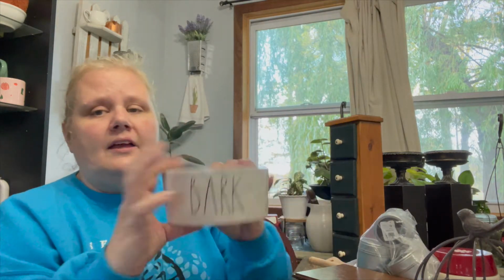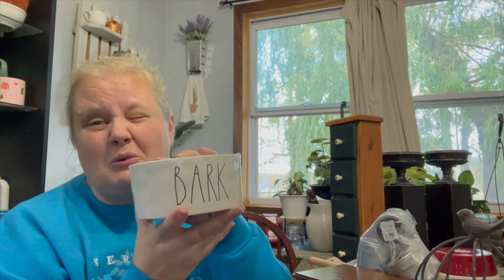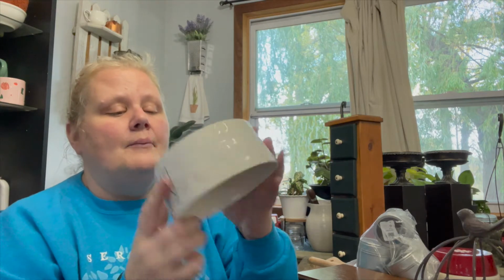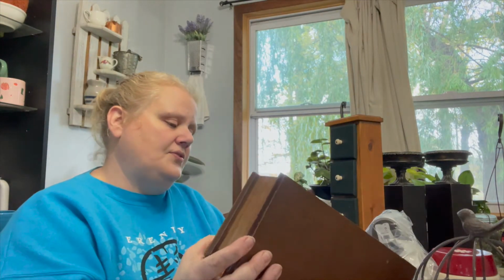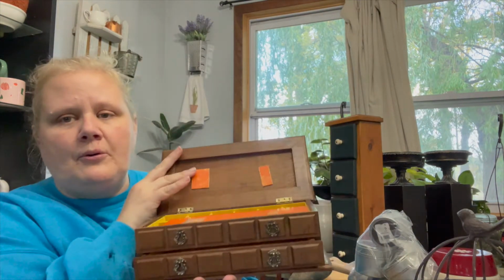So I got this for our puppy. Well, she's not really a puppy, she's two. Just a Rae Dunn bowl for her. And then the rest of this, oh, I got that at Goodwill today. This one I got at a thrift store when I went for my post-op check.